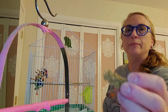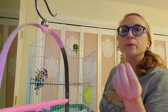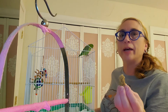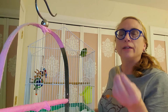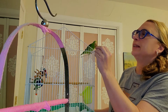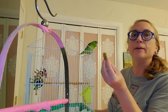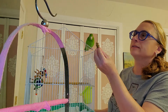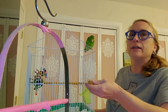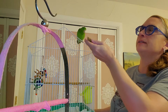So this is called millet spray, and you can get that at your pet store. Parrotlets really love millet, so I don't feed it to them at all. I feed the birds pellets so that they will like this as a treat. So I would just hold it up and let her take a bite of it. So just the act of coming up and biting it, I'm rewarding her. Or not biting it, but taking a seed off of there. Then I would start to kind of offer my hand with the millet a little bit farther back to encourage her to step up on my hand.